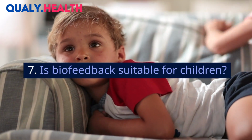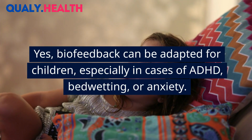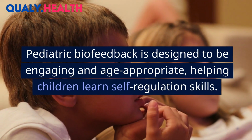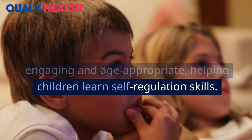7. Is biofeedback suitable for children? Yes, biofeedback can be adapted for children, especially in cases of ADHD, bedwetting, or anxiety. Pediatric biofeedback is designed to be engaging and age-appropriate, helping children learn self-regulation skills.